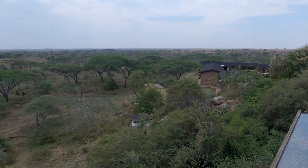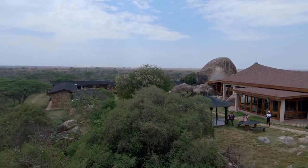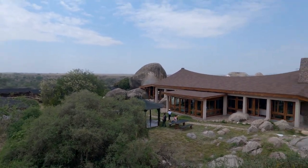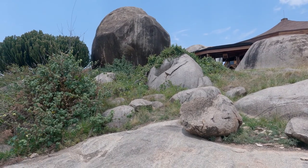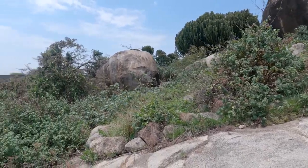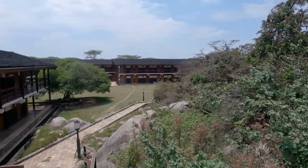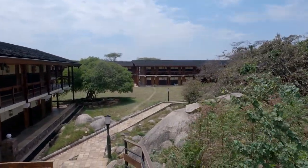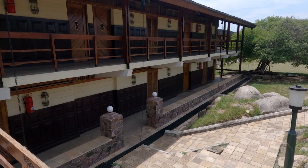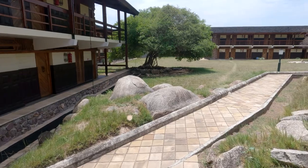So guys, this is how it is, and what I just wanted to show you is the back view, how the view looks in this park. So this is great. Keep watching and keep enjoying this moment with me. Let's keep moving. I'm showing you the environment at this lodge. This is Seronera Lodge here in Serengeti. This is the side where there are rooms. It's beautiful, man. I think you can see how good it is out here.